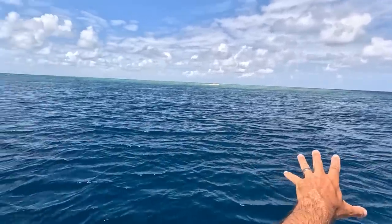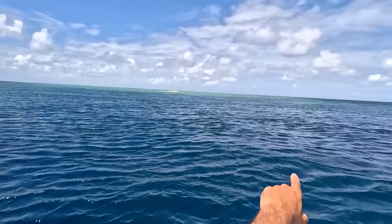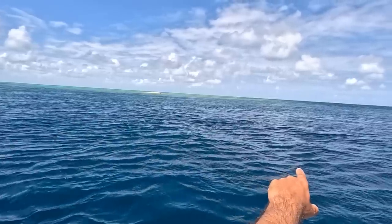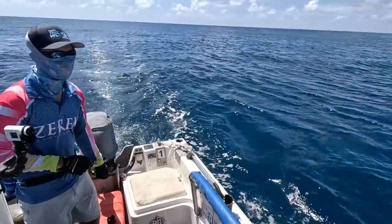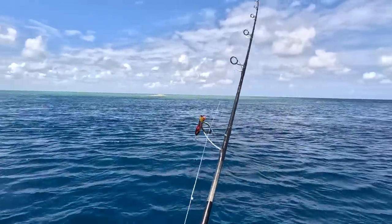Right, we got this perfect pressure point here. Water's flowing past it. There's fusiliers all through here, which you'll probably see the ripple on the water. There's GTs all through it. Yeah. We're gonna be on here. Big Venom V-pop.